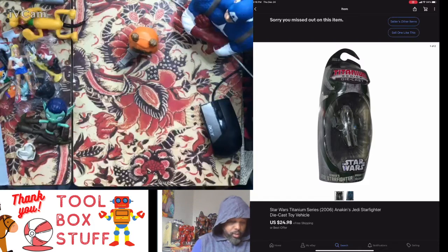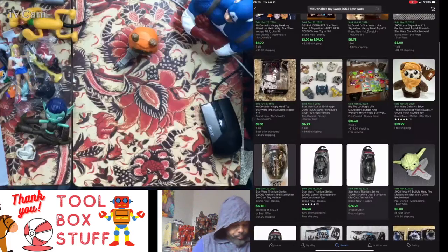$100. As you can see, this one is $24.98. But other ones, the Millennium Falcon, for example, $100 sold. I sold another one for $60. The Rebel transport ship, $60. I got a couple more that aren't in the package, and when I get all that stuff together, I'll be selling those too.